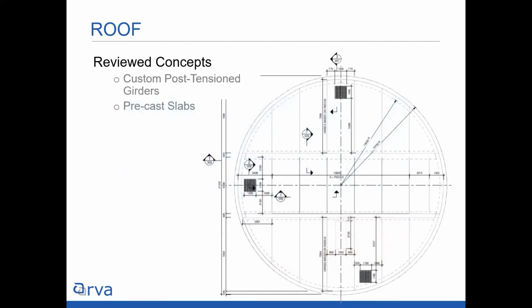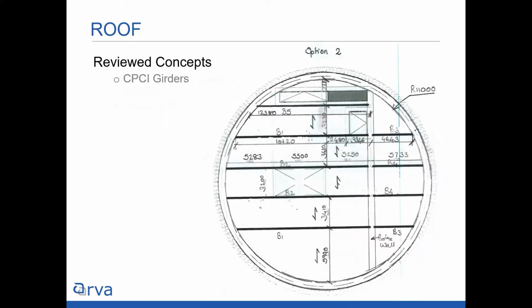So the concepts we actually reviewed in more detail were the custom post-tension girders with a precast slab and the CPCI girders. Well, it turns out that the CPCI girders didn't work as well for the shaft roofs because of the incredibly high live loads from the floodplain. Now, there was going to be something like 12 feet of water on the roof, and the pre-stressing required to resist that would have failed the beams in the opposite direction once that live load was taken off. So it didn't really work too well. The water loading was 3 times higher than the highway loading. So we went with something a little different.